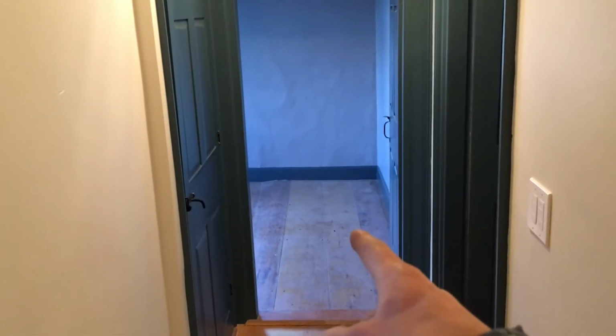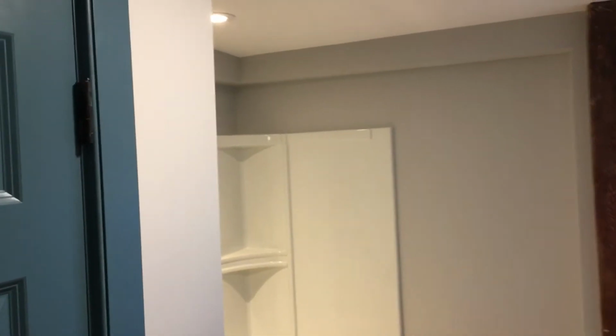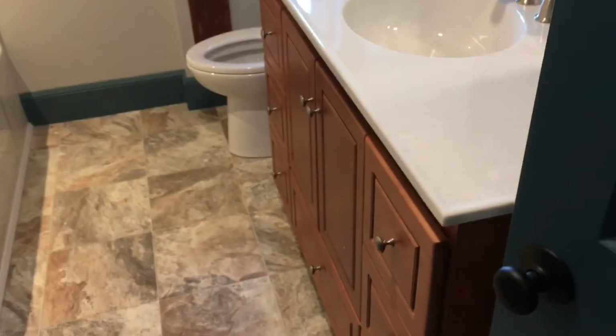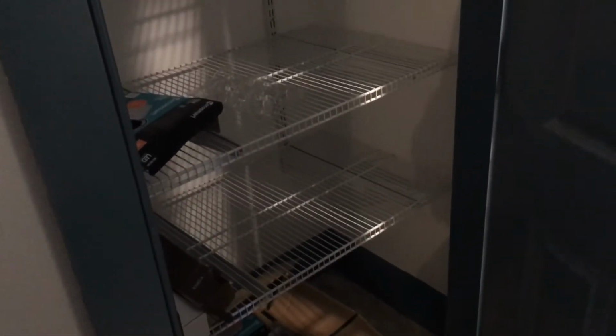The floors are quite dirty in these bedrooms still. I am in the process of working on cleaning some of that up. But this is what upstairs looks like. Here's the bathroom. In this bathroom, just like downstairs, there's a light over the tub. There's a light in the ceiling. And then to be installed is the light there over the vanity. And so here's the vanity, a nice 4-foot vanity cabinet. And then this is the linen closet. I actually installed those shelves myself, all ready to receive items.